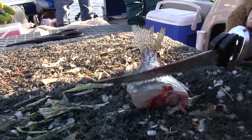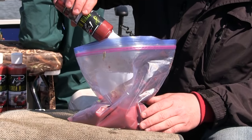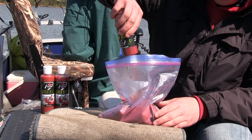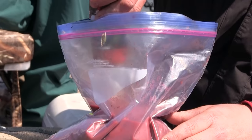Now, one of the things we wanna talk about is using catfish nectar, okay? Catfish nectar is a scent, it's an additive. It's something that's used to refresh your bait, to recharge your bait, rejuvenate your bait, and also prolong the life of your bait. So rather than just pour it in there and start fishing, it's smarter if you take that bait the night before you go out there, you soak it in a Ziploc bag, zip it up, and let those cut baits marinate.